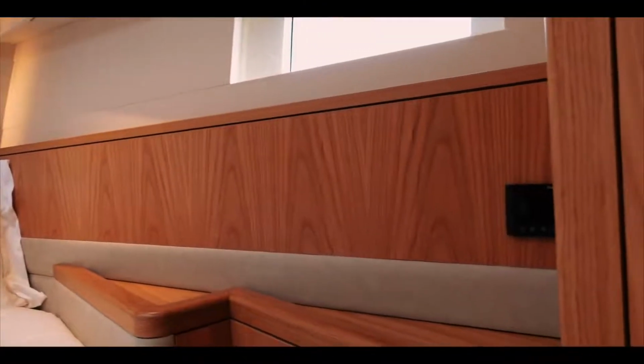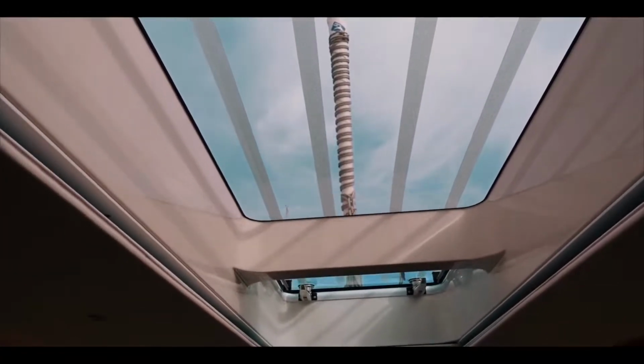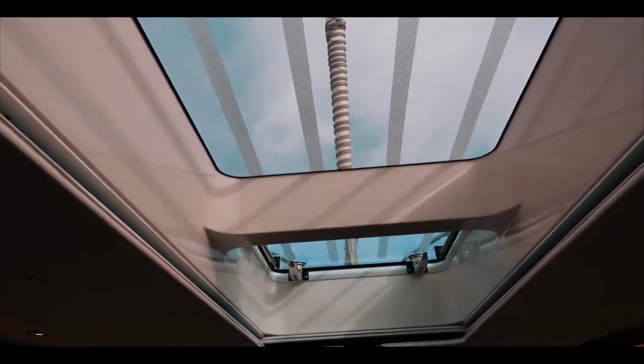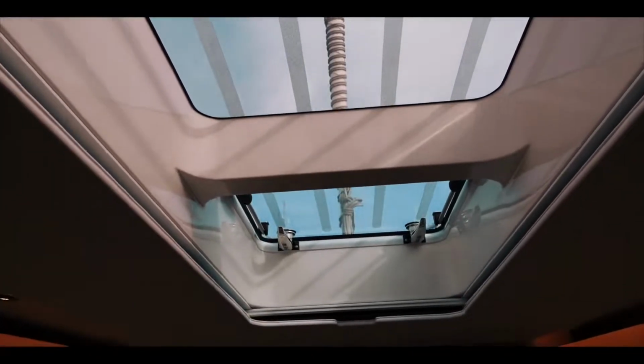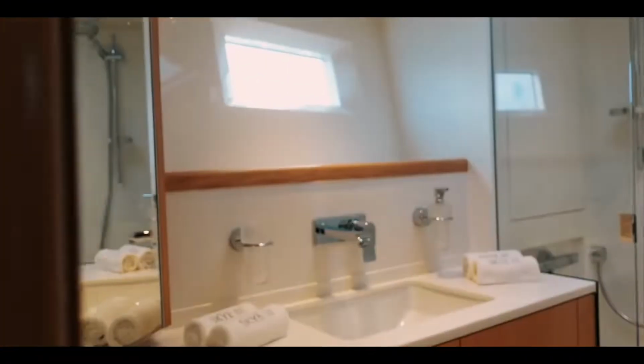One final look at the huge opening hatches and the amount of light that comes through that you would see when you are drinking your morning coffee in bed. And we can continue our journey aft. Let us start with what we could consider to be the guest heads.